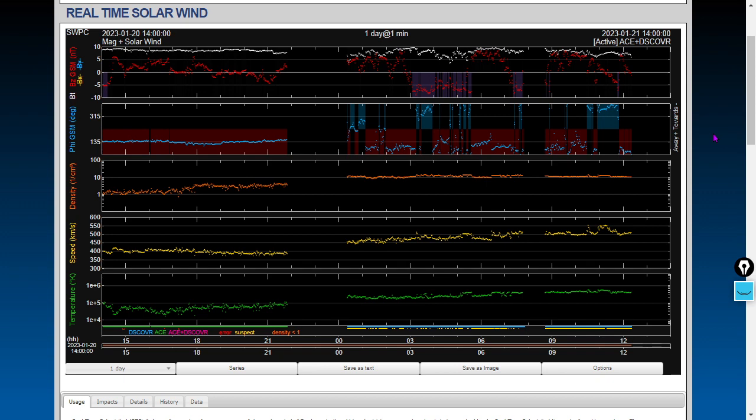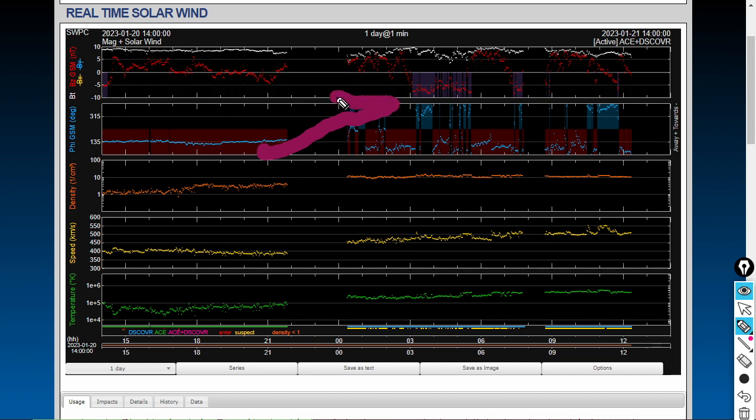So looking at the real-time solar wind, here's why we got into geomagnetic unrest conditions. We had a strong negative BZ. So you see that red line there? That's the vertical component of the magnetic field. And when that gets negative, that tends to induce more currents on the planet, which raises the geomagnetism. So yeah, KP4, we did have brief geomagnetic unrest.